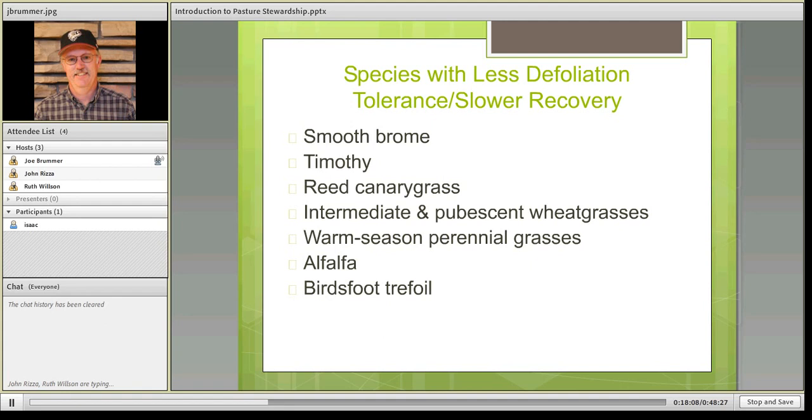Even things like alfalfa. If you think about how alfalfa grows, we harvest it about every 30 days, but it has to get close to that flowering stage again before that new set of tillers or shoots initiates down in the crown of that alfalfa plant.